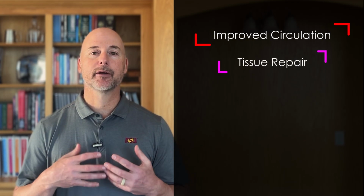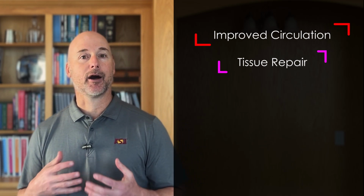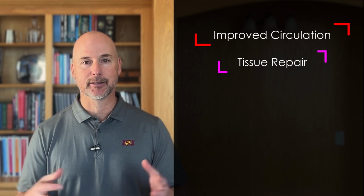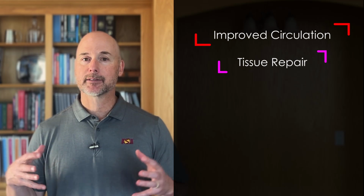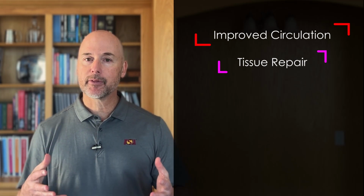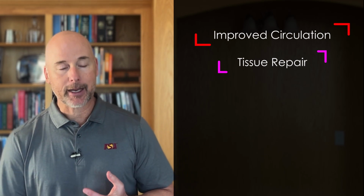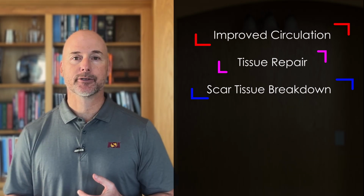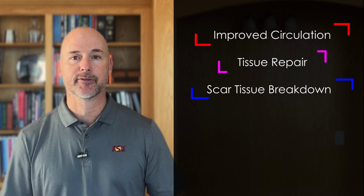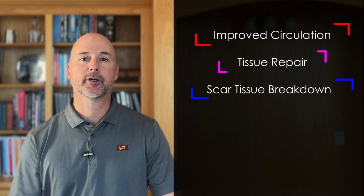Second of all, it triggers tissue repair, and it does so by activating fibroblasts and osteoblasts. Now, fibroblasts are cells in muscles and collagen, like tendons and ligaments and whatnot. Osteoblasts are cells within bone. It stimulates these cells to rebuild these tissues, making them stronger and more resilient. The third way is it helps break up scar tissue. So Shockwave actually breaks down scar tissue and fibrosis and calcification that restricts mobility and causes pain. So it restores function with that.